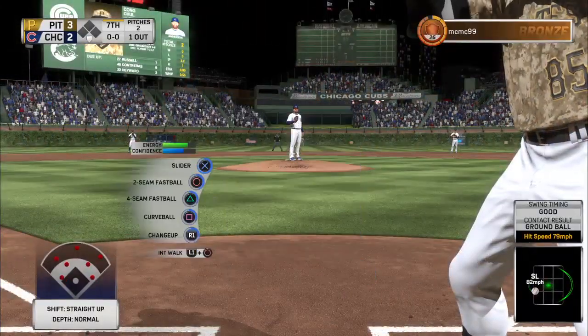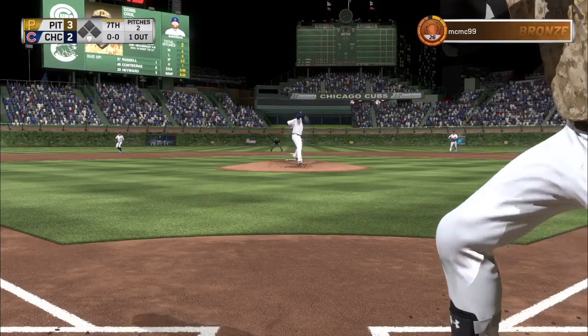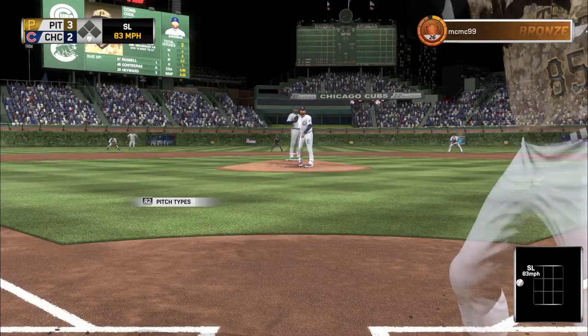Now batting, striding in once again, Chalk. It was a fly out for him in his last trip. And this is taken outside for ball 1.